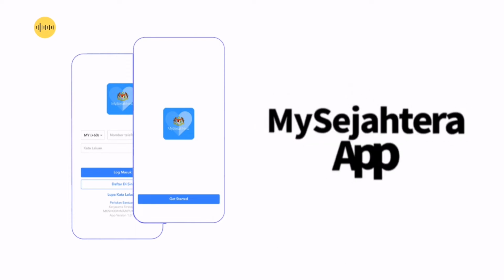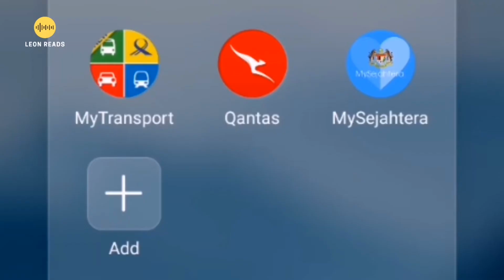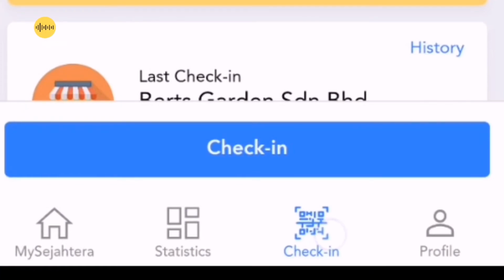After you get your results and it's shown negative, then you can proceed to the immigration counter. This is where you have to use your MySejahtera app. So make sure it's working properly. And by working properly, I mean you can fire up the scanner. You can do this while waiting for your results.